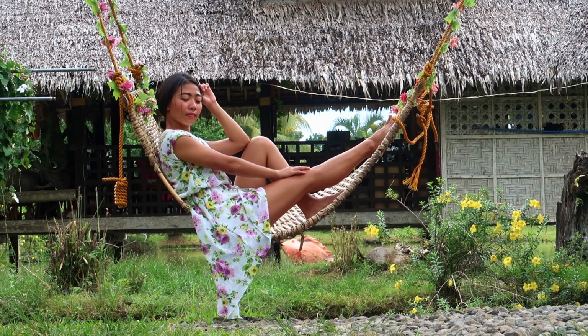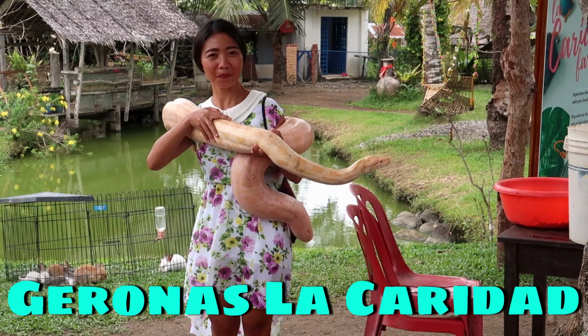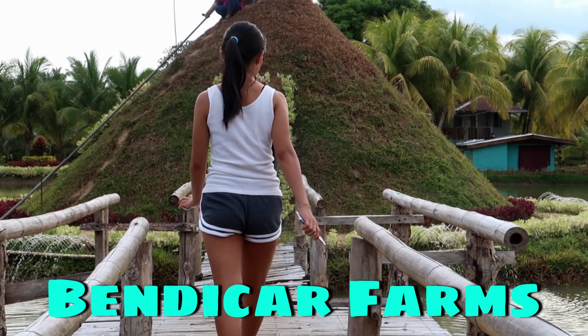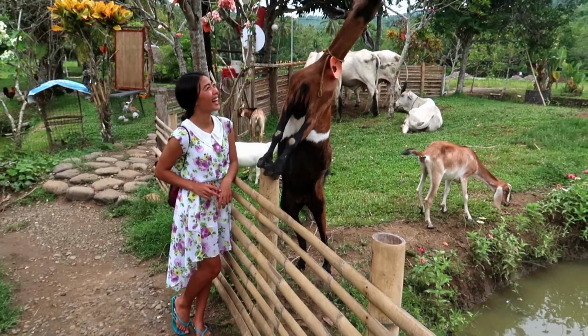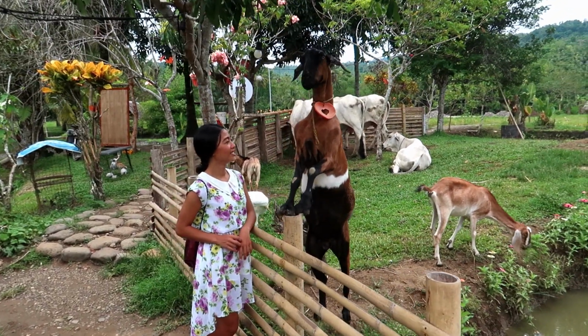If you want something a little less adventurous, check out Gerona's La Caridad and Bindicar Farms, located right next to each other. One has a lot of really cool animals to interact with, while the other has a fake volcano that blows smoke.